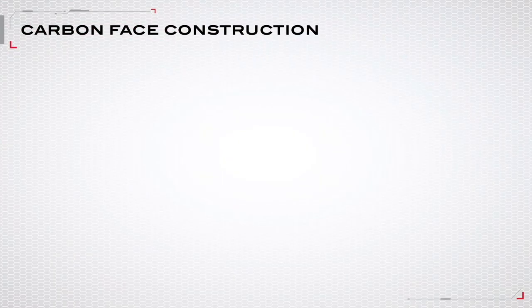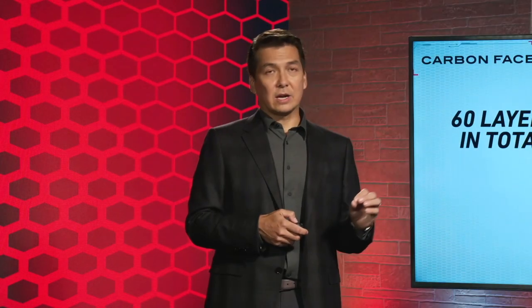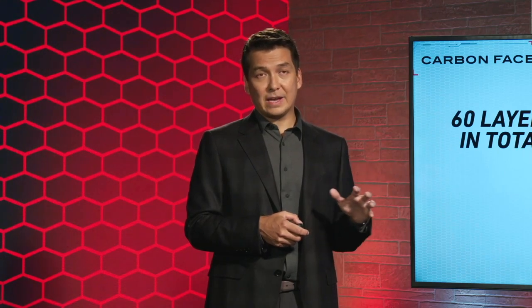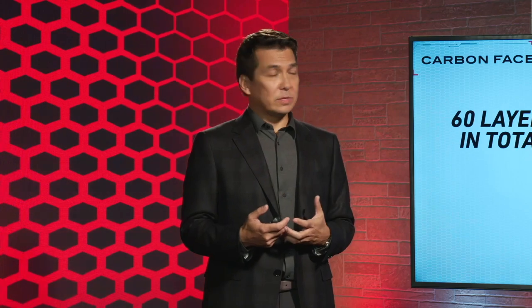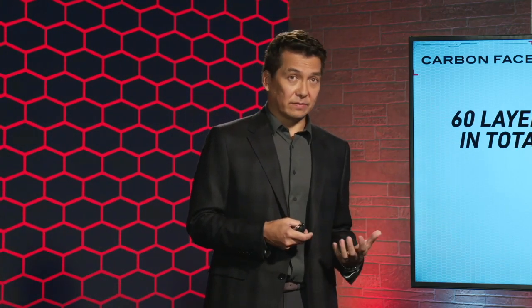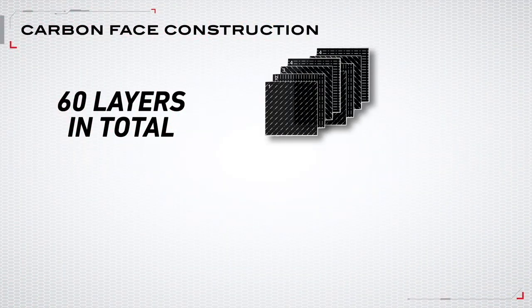The first thing you need to know, the very first thing you need to know, is that it's 60 layers of carbon. Now, to put that in context, on the crown of the driver, we have 6 layers of carbon. That was what we've had in Sim and Sim 2 as well. And even in the sole plate of Sim 2, where we had to withstand a lot of impact, it had to be very strong, that was 9 layers of carbon. This has 60 layers in total. And this is sort of what it looks like.